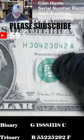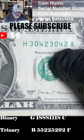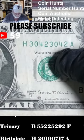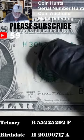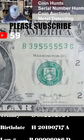Cleverly named bill here, if you can guess, 3042, 3042. This is called a repeater. And surprisingly, these go for a nice value above face value on eBay.